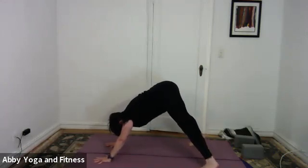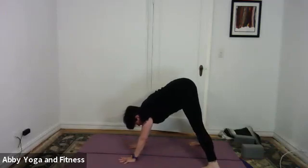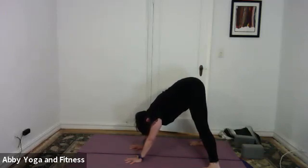But separate your feet wider. Start to walk your hands back a bit, till we get into an elephant pose where your heels are down on the floor and we're just lifting your fingertips up and then placing those fingers back, lifting the toes up and then placing the toes back. So we're really grounded into the floor.